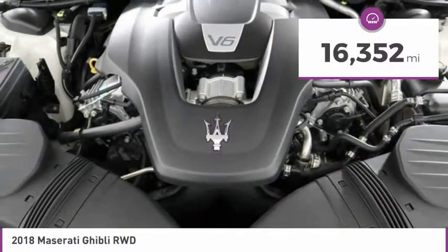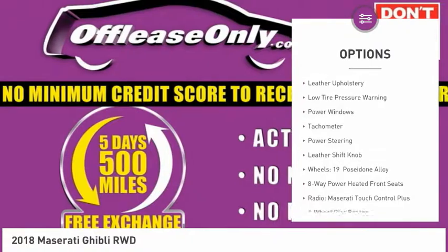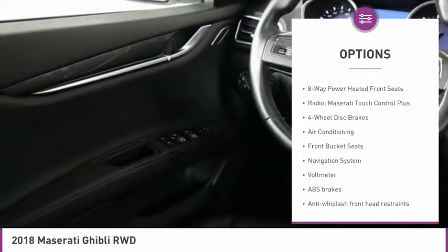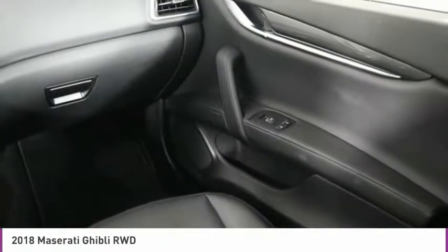Here are some of this vehicle's great options: electronic stability control, brake assist, four-wheel disc brakes, power moonroof, leather upholstery, low tire pressure warning, power windows, tachometer, power steering, leather shift knob.